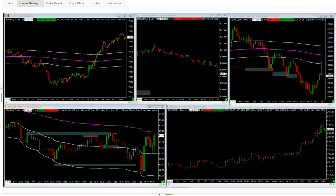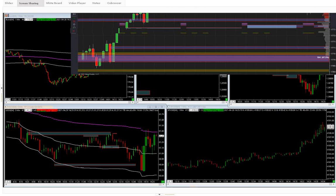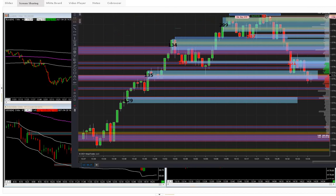We'll be able to use this as a good example because I averaged into this trade into the top edges, and I put it on NinjaTrader so you could see what we were doing. And you can see that it's worked out beautifully.